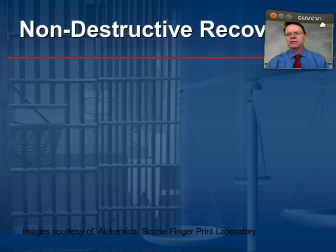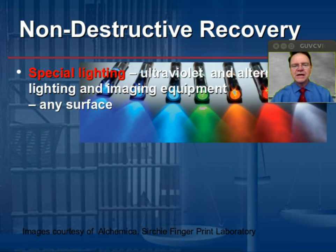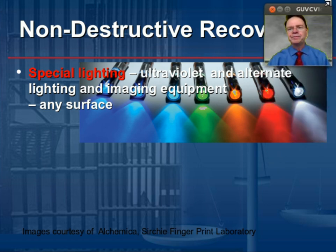Now, non-destructive recovery. What do we really mean by that? As much as possible, we'd like to preserve the evidence that's found at a crime scene without changing it. However, there are times when it's necessary that something would be deposited on that evidence so that we can recover fingerprints. So, let's take a look at these. First, there are special lighting techniques that can be employed, such as ultraviolet light and infrared light, that are going to make fingerprints visible on certain surfaces. The advantage to these is that no materials are deposited on the physical evidence at the crime scene in any way, and they also work on any surface, so that's a real advantage.